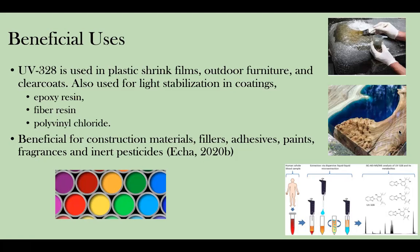Polyvinyl chloride also contains UV-328 as well. So it's also beneficial for construction materials, fillers, adhesives, paints, fragrances, and inert pesticides. That is why I put the picture of paint down below. Not all paints have UV-328, but the majority of them do. And then down below here, I just have a picture of the human body, just as far as showing elements of UV-328 and how it metabolizes in our bodies. Okay.